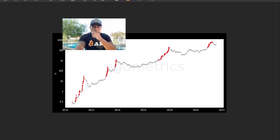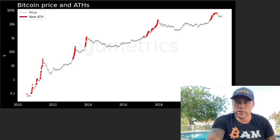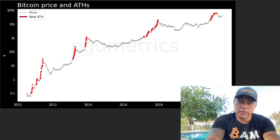Bam. Over here. This is the all-time highs in Bitcoin. Okay, I'm going to put my face here because it's a very small chart. Every run has a certain amount of all-time highs. You can see the red dots. It's every time a new all-time high that's being created during these runs.